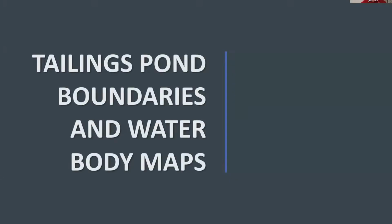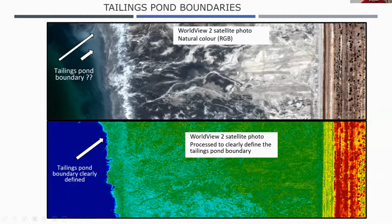Okay, tailings pond boundaries and water body maps. So in terms of determining water lines, the location of pooling water, we do things a little differently than maybe a lot of sites. Okay, so what we're going to do is we conduct a spectral analysis on the satellite photos themselves to determine the location of water.